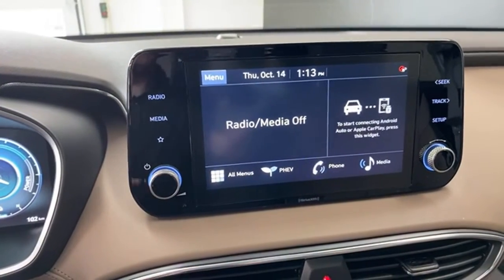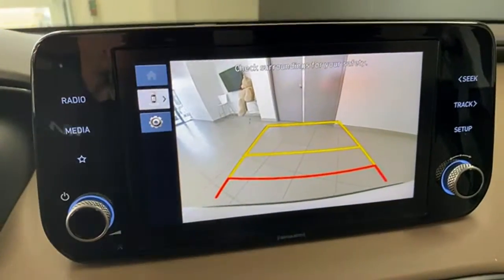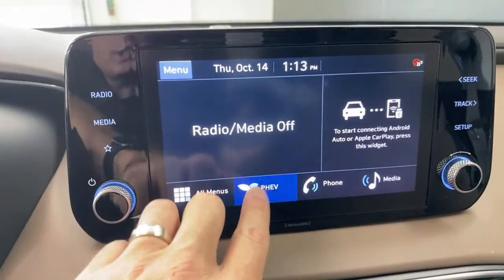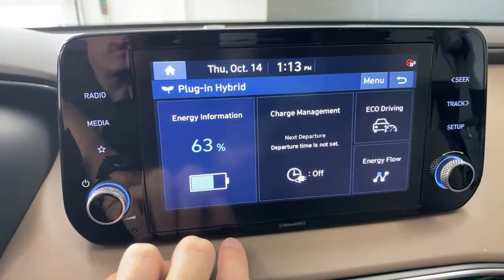So little differences there. And of course, when I throw this car in reverse for a second, you have the standard backup camera, not the 360, which I think is just fine. But again, wireless Android Auto, wireless Apple CarPlay. You can watch how your EV system or plug-in hybrid system works here. Energy information here. We can look at it all.